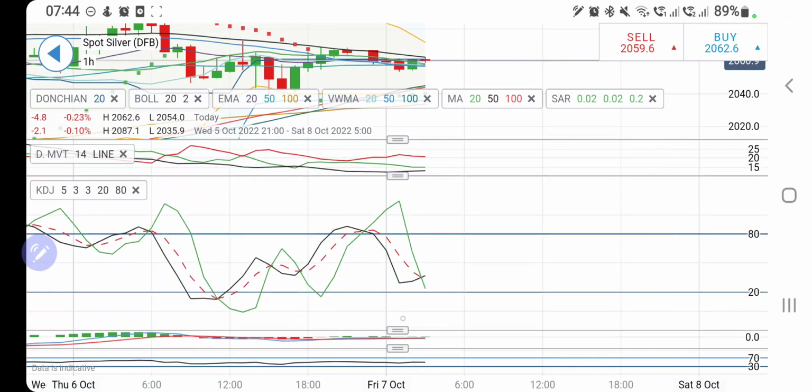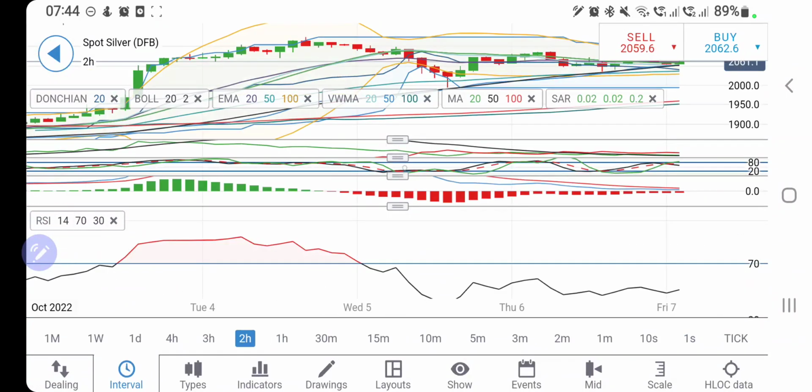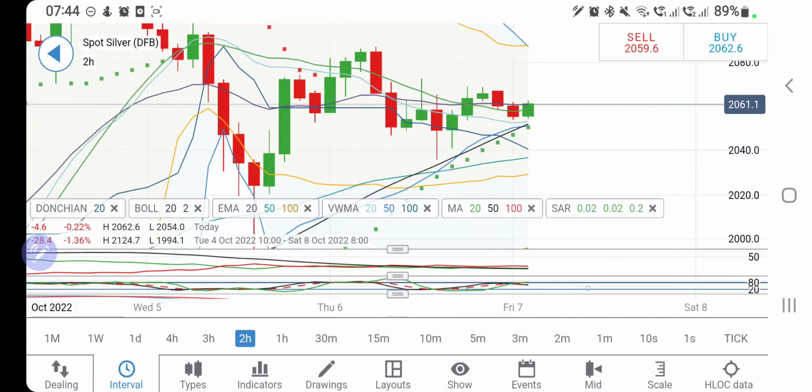Directional movement bearish. Stochastic is at the bottom trying to bounce back. The MACD is in green. The RSI is flat, indicating let it take a direction. That is what the call is right now. Look at the 2-hour charts.